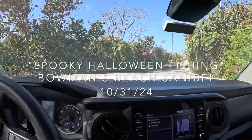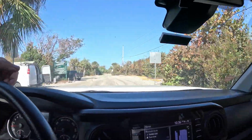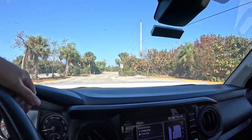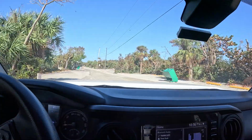Good morning, guys. Going out to Bowman's Beach today. This is one of the nice beaches out here on Sanibel Island. Connects to the Gulf side of the island, more towards the west side of Sanibel. As you can see, there's a solid amount of parking here. Not a lot of people here today on a weekday.